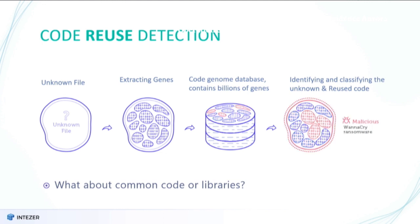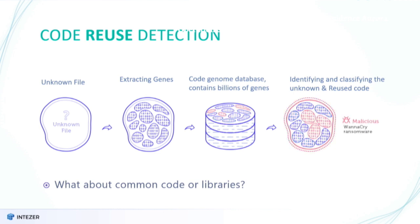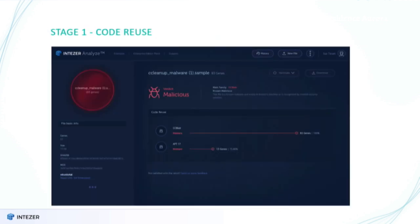So as soon as we received the payload from the CCleaner attack, let's go back to our case, we immediately threw it into our code reuse and similarity system, and then we saw something really special. Let me explain what you're seeing in front of you. You have the code similarity result of the stage 1 payload, which was actually injected in memory. They had a DLL that was injected in memory, and we just threw it into our system. And immediately we saw something very interesting. 15% of the code of that threat was already seen in APT17.